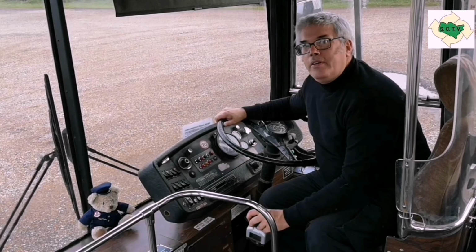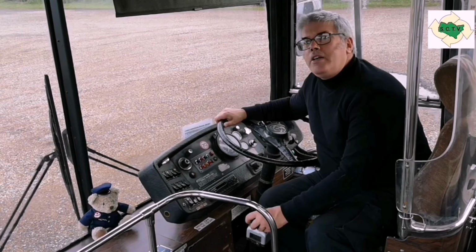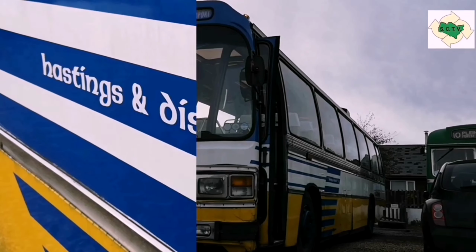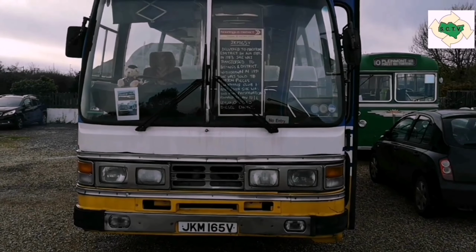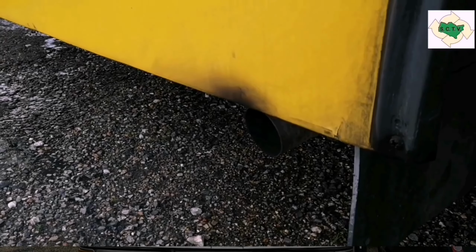Jake Bamford. I've been in the bus industry since 1997 and I've owned a preserved bus since 2001. And this is one of my vehicles, a 1980 Leyland Leopard coach with Duple Dominant bodywork, new to Maidstone and District and later with Hastings and District. She sounds lovely.